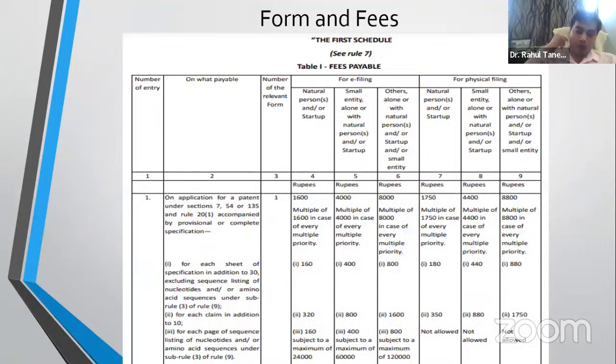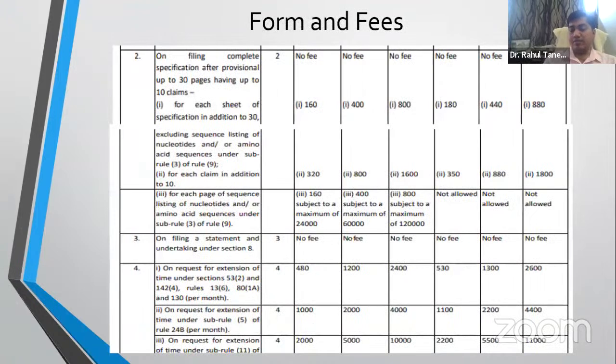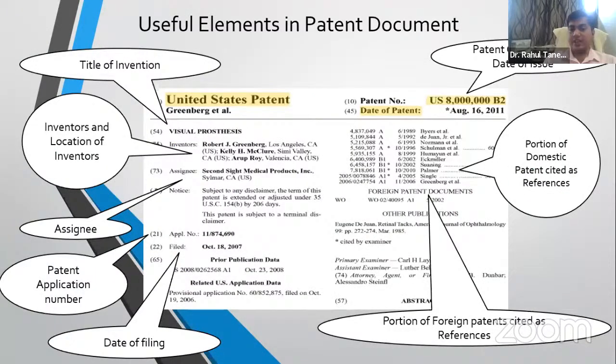The fee structure of the patent document. You have to submit only 1600 rupees for the initial patent application filing. After that, you have to submit 2500 rupees if you want to publish your patent document immediately, within 1 month, even you can say within 15 days from the date of filing of the patent application. Then you have to submit 4000 rupees for the examination. Request for examination you have to submit by Form 18.